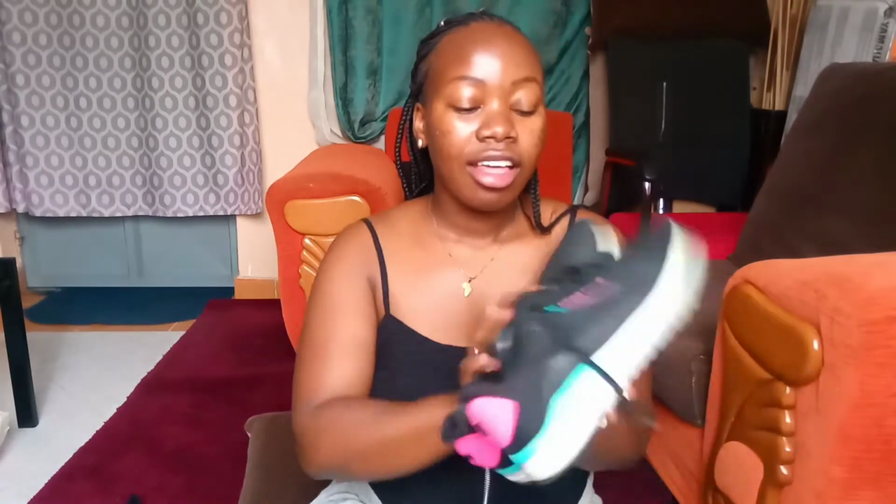The next pair I got are these X-Step sneakers. They're so cute. I love the pink. I love the black. They're just cute. These are in a size 40. So yeah.